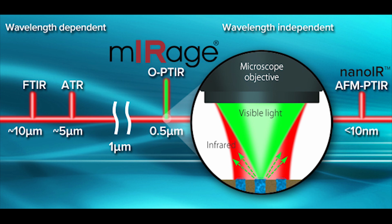Instead, we have tunable infrared lasers. We can tune them to single wavelengths, and we are then measuring the IR absorption at that single wavelength. To get a spectrum, we sweep the wavelength of that infrared laser while we're measuring the photothermal response with the visible probe beam.